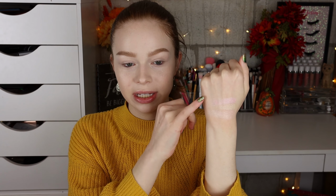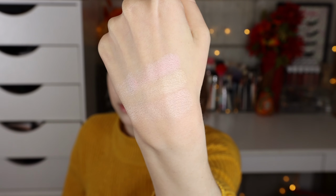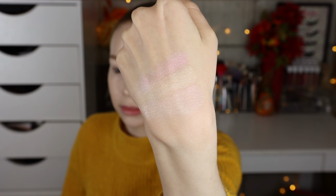And then there's the two shades mixed together. It's one of my favorite little compacts for travel, because if you're doing a cool tone look, you can use the pink. If you're doing a warm tone look, you can use the gold, or if you don't really care, you can mix them together. I use it as an inner corner highlight, which is what I'm gonna do today.